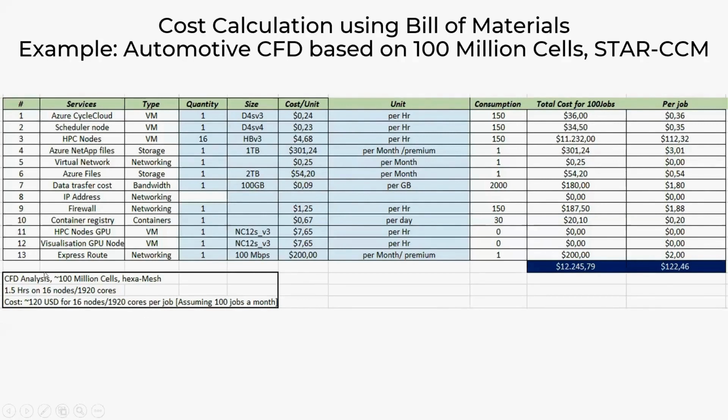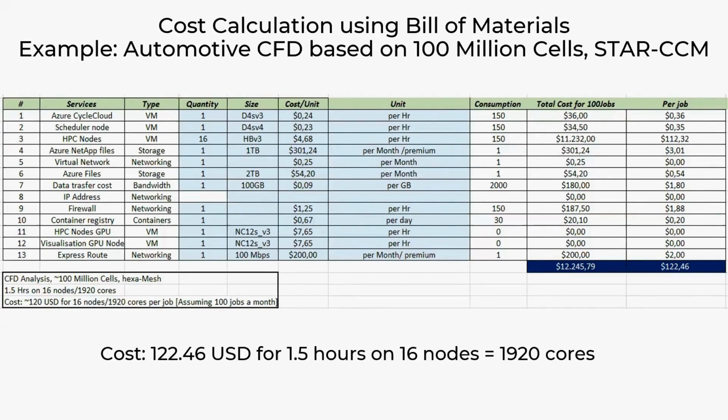And what would you guess? A CFD analysis, fluid dynamics with 100 million cells, hexa mesh. And I can disclose that this is STAR-CCM+, which runs 30 hours on a very powerful workstation, basically the most expensive one. And then when you put it on 16 nodes, 1,920 cores, it runs 1.5 hours. So not only is this about 15 times faster, but guess what it costs? Very often when I ask this question to friends, they say about $1,000. Most of them even indeed answer 1,000. But it costs $122 for 1.5 hours on 16 nodes with 1,920 cores.